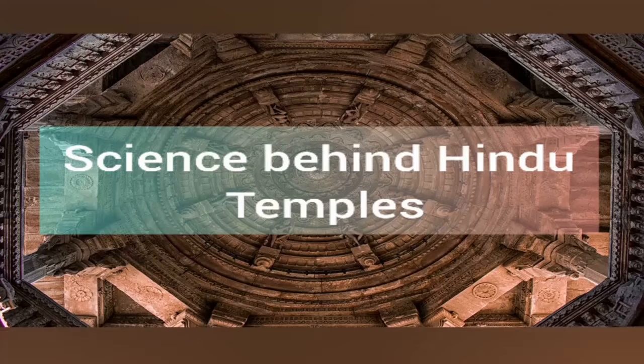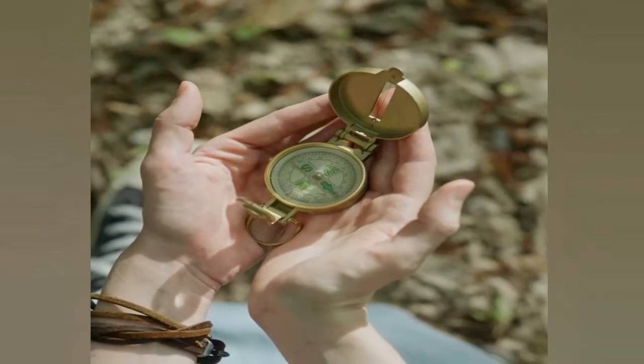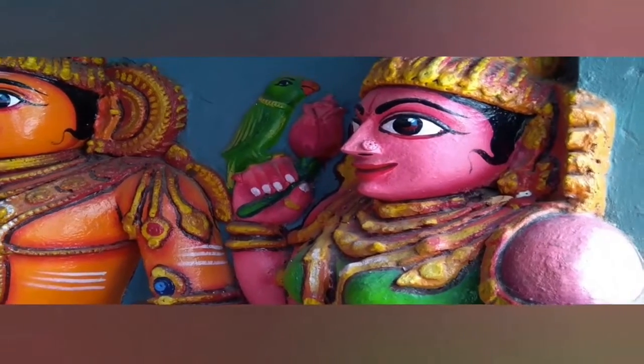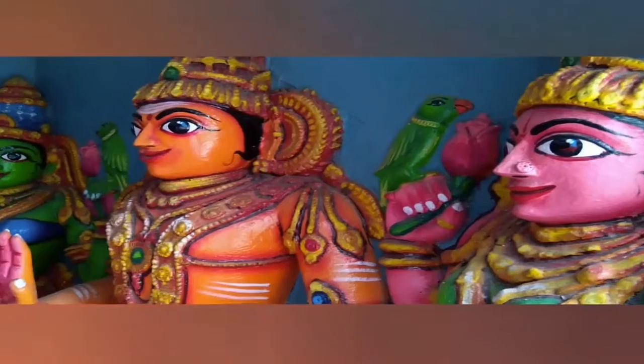The science behind these temples. Temples are found or constructed deliberately at places where positive energy is available due to the abundance of the magnetic and electric wave conveyances from the north and south poles. The temple is built after the idol or deity has been placed in a high positive wave-centric place.